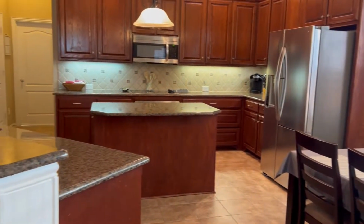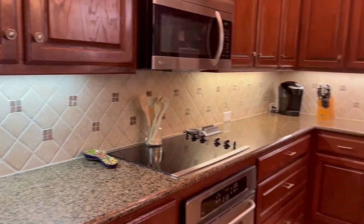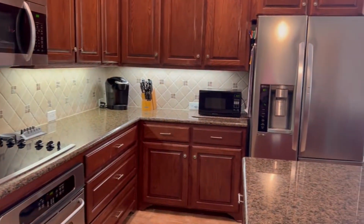I'm at 1280 Bonham Parkway, located in Lantana, Texas. Who wouldn't want a kitchen like this that's behind me? Lots of counter space, lots of places to prepare your food. This has a phenomenal kitchen and an awesome floor plan.